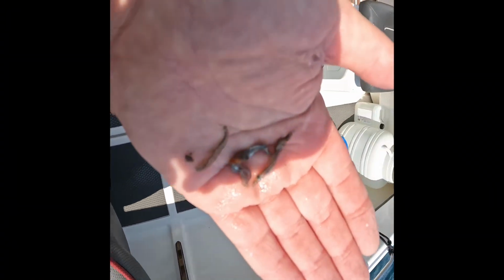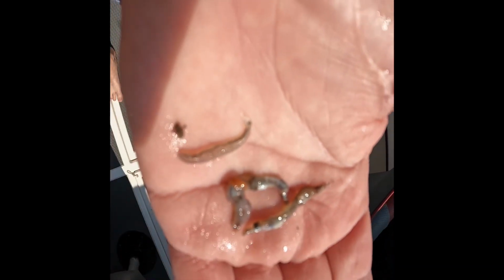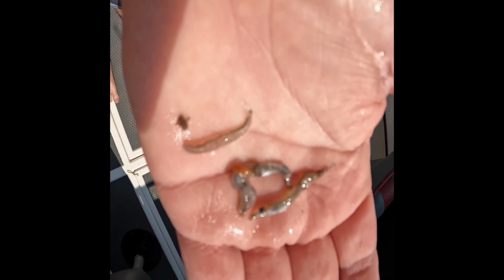I forgot to show you these with the mackerel. I know you're supposed to match the hatch, but you might struggle when this is what they've been eating.